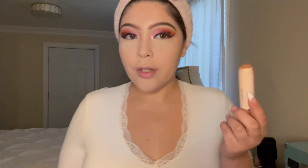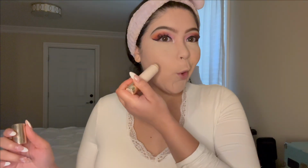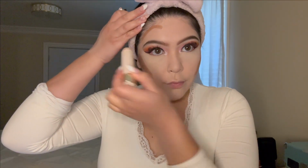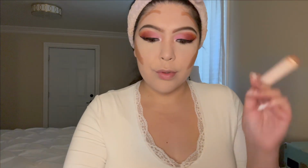Okay, you guys, we're almost done. We're almost getting there. Okay, so now for the contour. I feel like the contour was also a little harsh. So we're gonna try to do, I think, contour our whole face, honestly. Just really go in. And I think I'm even gonna do maybe my nose. I kind of feel like nose contouring was big back then too.